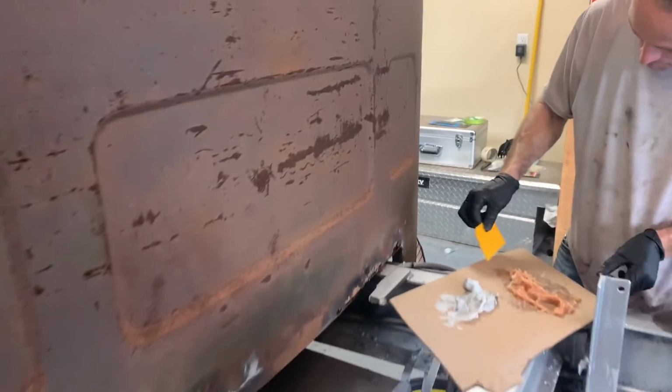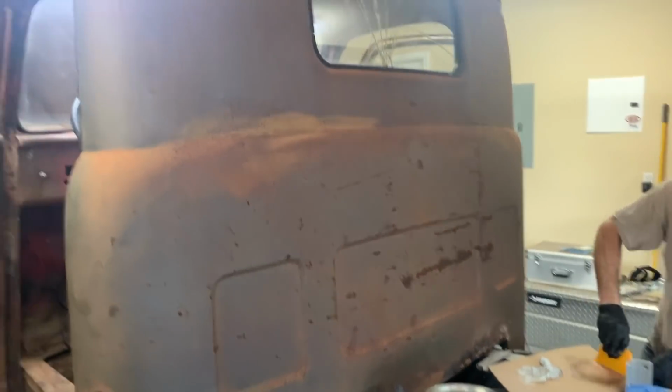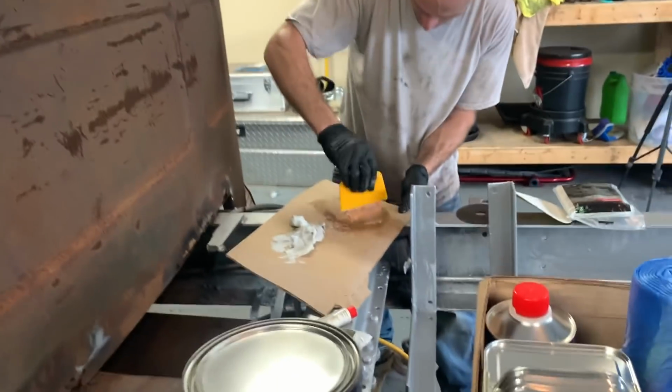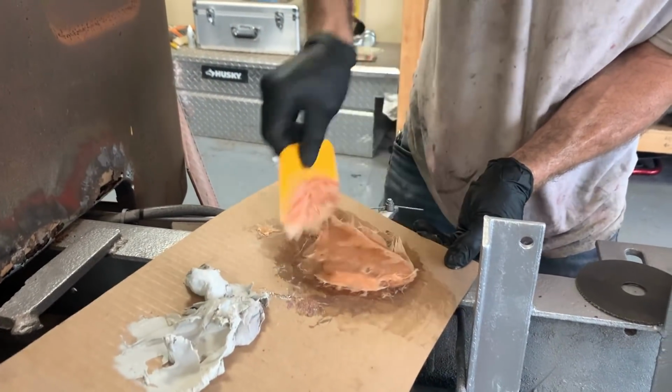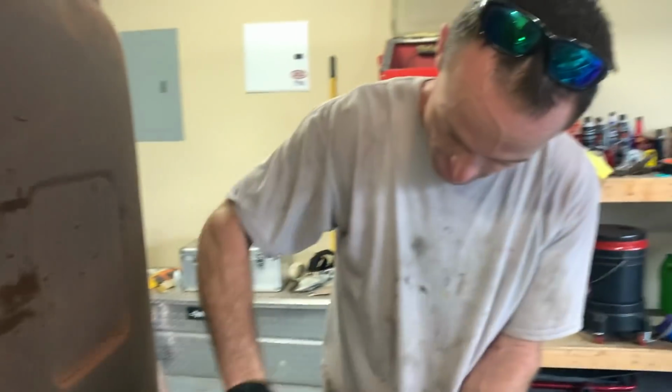And then once we get this stuff patched and repaired, we'll be ready to sand it down with 80 grit. We're gonna 80 grit it, hit it with our primer. We'll get it cleaned up, hit it with primer, and go from there, block it. Trying to do it all in the garage. Definitely wanted to reach out to my boy Mike here to help me patch up these holes, because I don't want to mess this up.